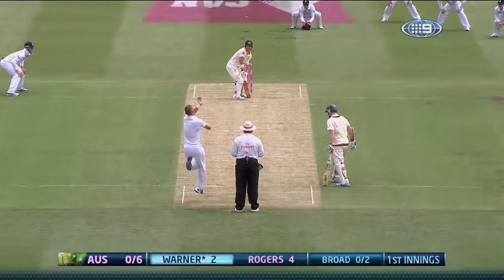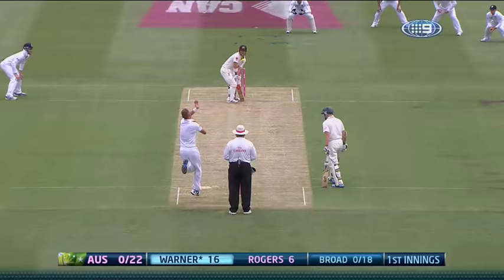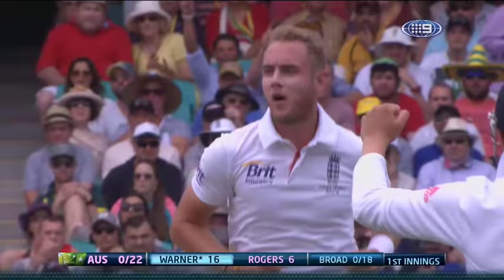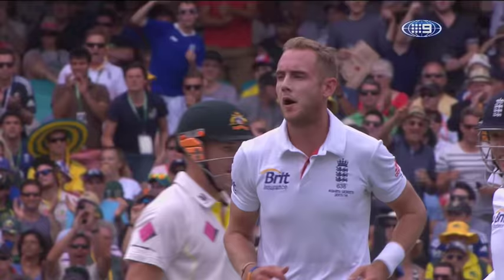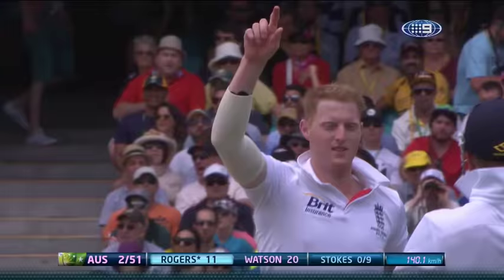A good shot, David Warner down the ground. Oh, bowled him. That's a good length from Broad. He's got it right today. Watson's away. Oh, bowled him. Drag on from Chris Rogers.